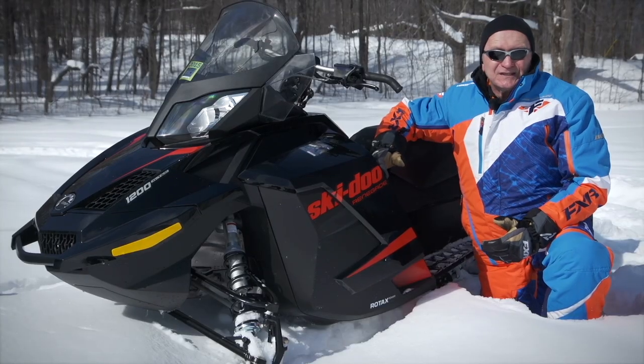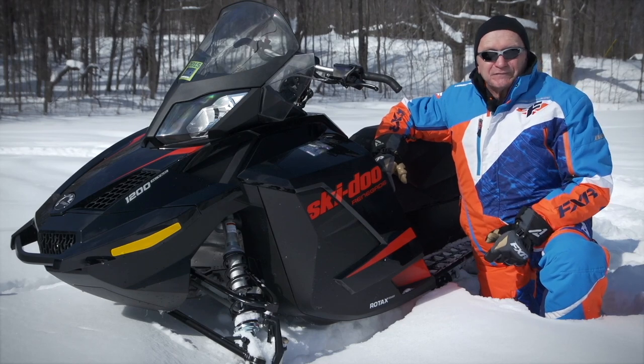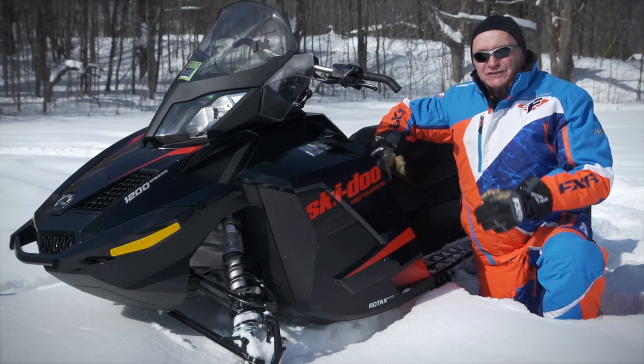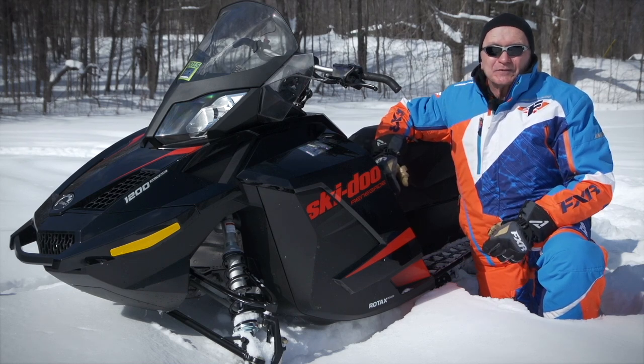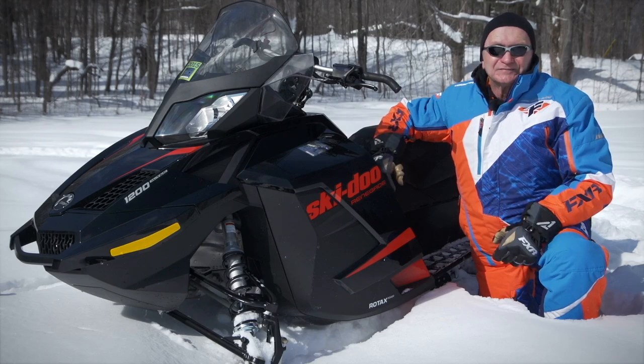Sounds pretty good, doesn't it? So what's not to like? Well, there's a couple things, and we'll throw this one out there first. Since its introduction, the 1200 4TEC has been housed in this square, dated, and somewhat bulky XR bodywork package. It's not ugly, it's just too familiar.